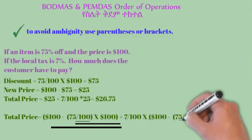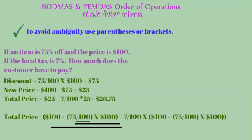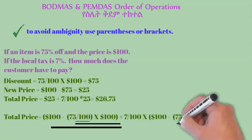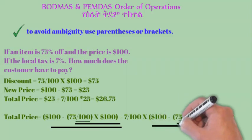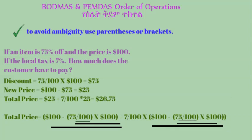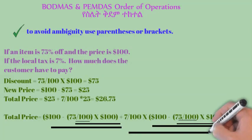On the tax section, or for the tax, also we did the same thing. We use 75% as 75 over 100 times 100, which gave us 75. Then we subtract 100 from it. And we multiply that by 7 over 100 to find the tax. Then we added this to the price, the $25, which gave us $26.75.